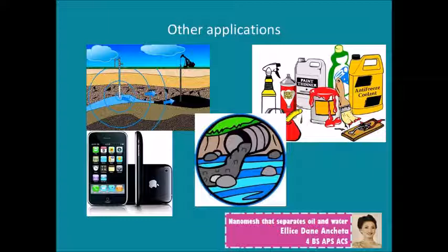This is a promising advancement of oil spill cleanups. It has its own merits, being relatively cheap, convenient, and easy to produce.